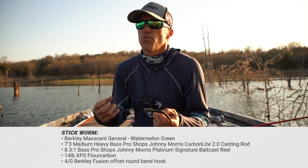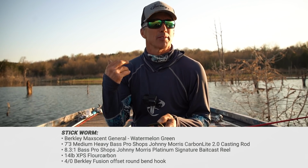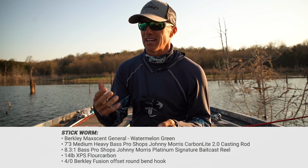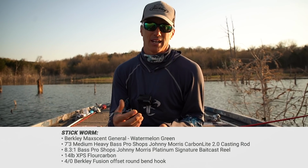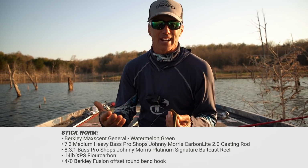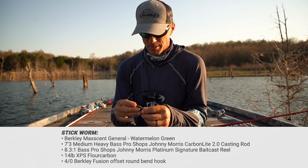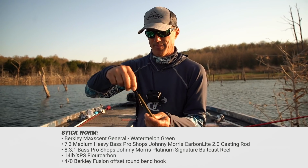I didn't throw flipping baits today because there's so much junk on the bottom. When you're dealing with a lake or a pond that's got lots of moss, these are the baits that I want to use to keep it up out of that moss. There are other baits that I use sight fishing. We'll get into that in another video, but that's my power stop breakdown for this event. And those worked really well.